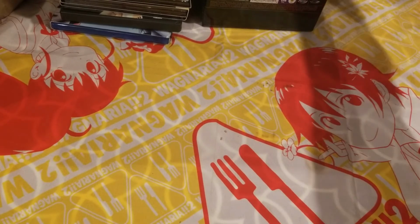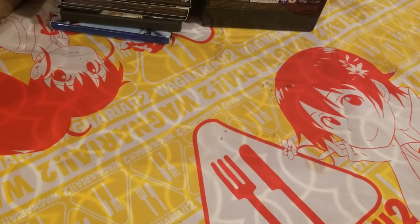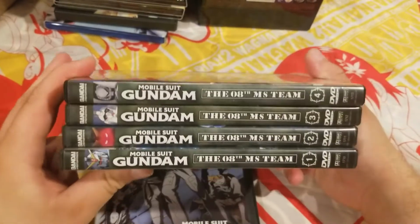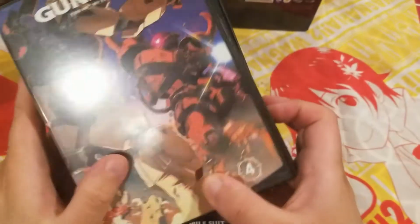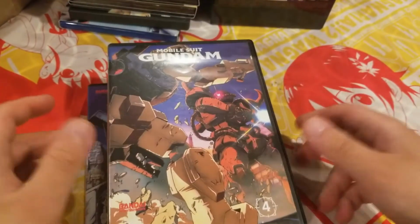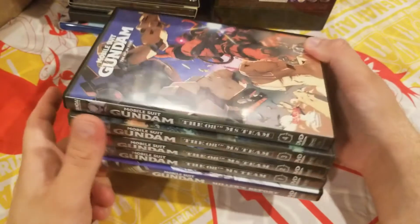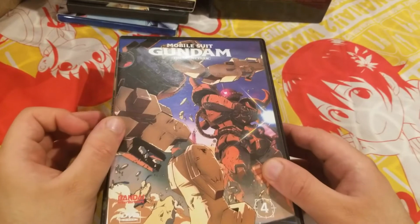Yeah, let's do this one here. So finally getting more of the individual box sets for Gundam. This time is the 08th MS Team edition, and then Miller's Report. So I believe, if I'm not mistaken, there's a thinner set for this, but I didn't have the individual DVD set, so this is just expansion for that. But really good stuff, Bandai, and yeah.